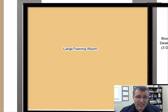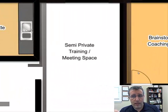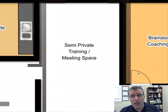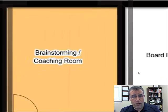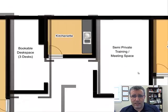So if you're doing a training session that allows you to walk around the room a bit, maybe you want a U-shaped setup for a board meeting kind of concept. That's what this room is set up for. And then don't forget the other spaces. What do you want to use this space for? Let's suppose you wanted the large training room or the semi-private training space, and then you wanted a breakout room like the coaching or the presentation room. You get to decide how you want to use this space.